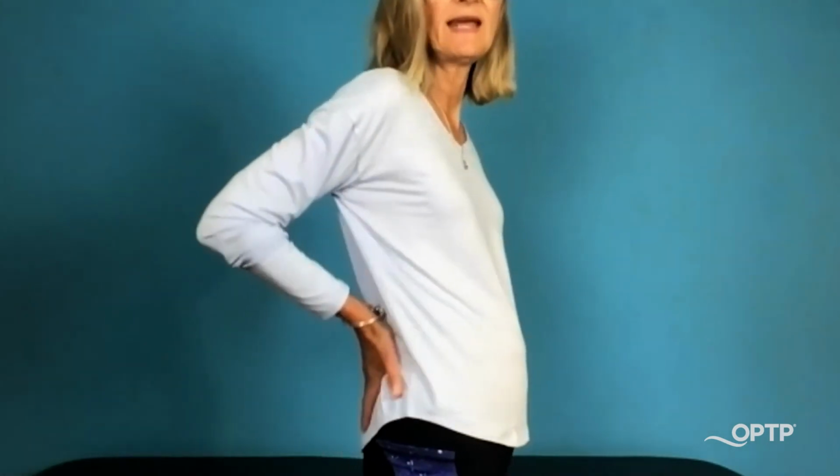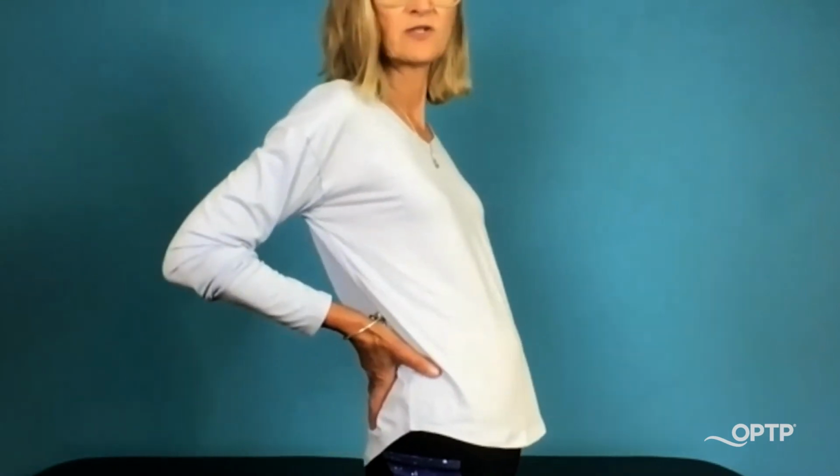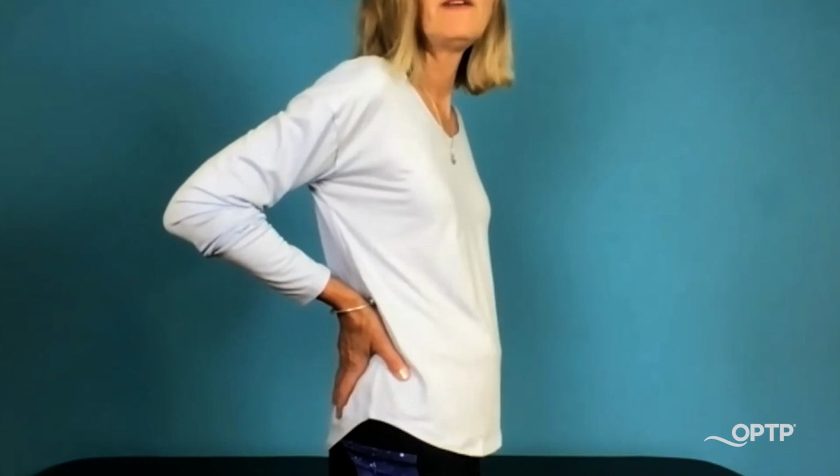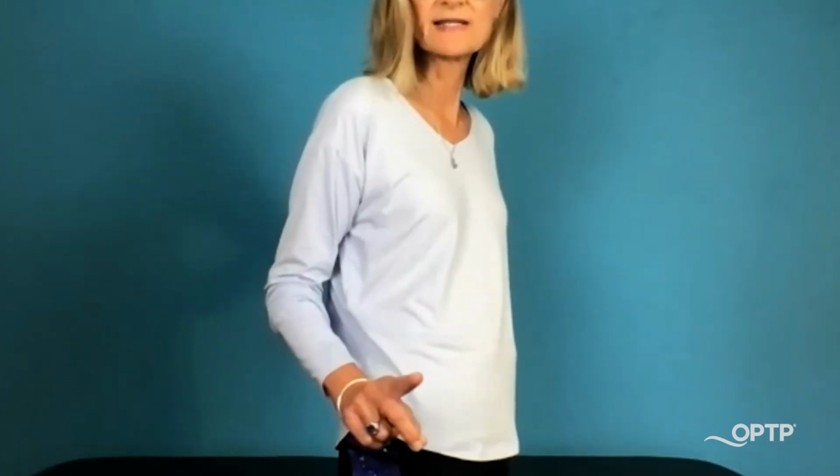Now, it may cause you pain, but if the pain stays in the back, then you can proceed with the exercises in my book. If after 10 reps your leg pain shooting down is worse, then you need to go and get yourself evaluated by a provider.